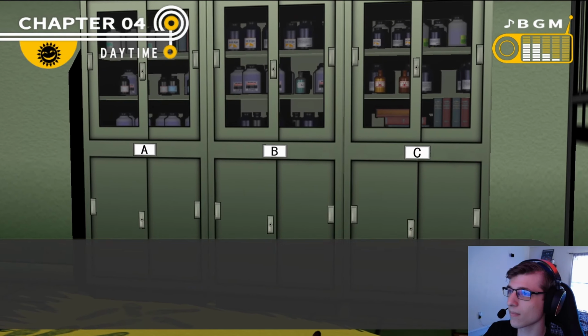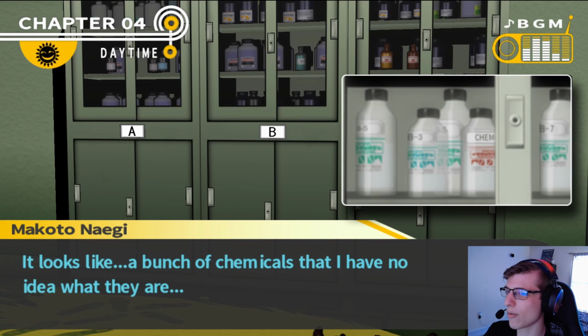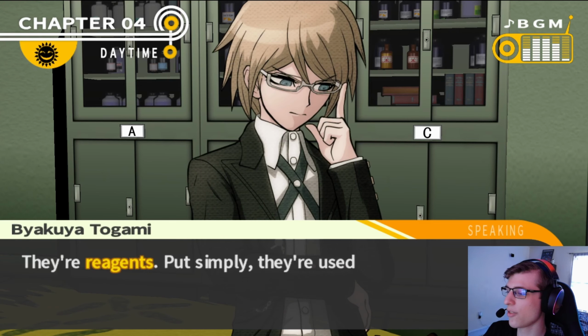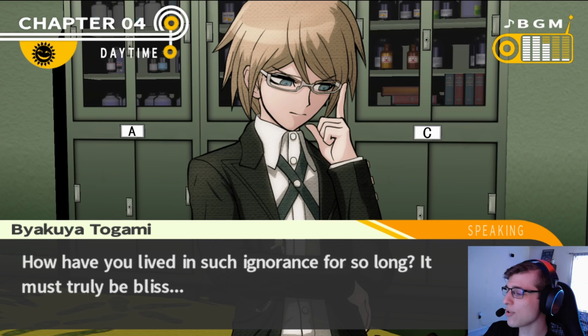Maybe. So on this shelf is... it looks like a bunch of chemicals that I have no idea what they are. They're red reagents. Put simply, they're used in experiments to bring about a chemical reaction. How have you lived in such ignorance for so long? It must truly be bliss. I mean, to be fair, not everyone took chem.